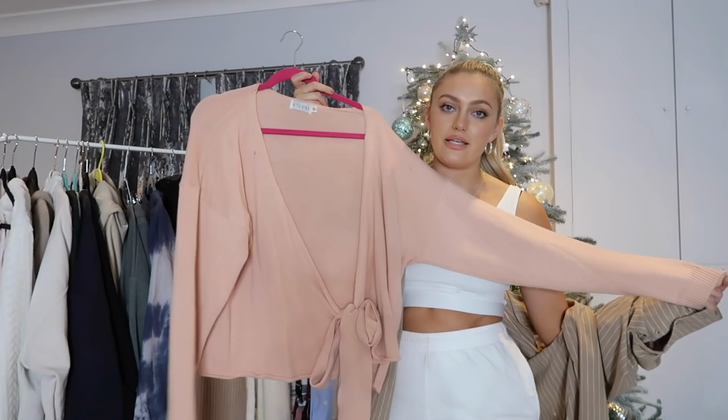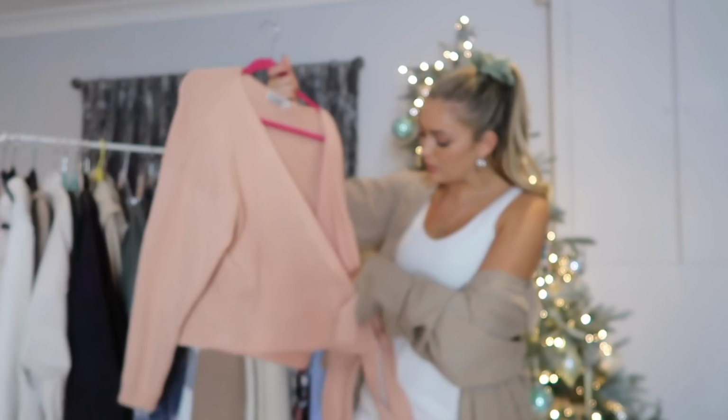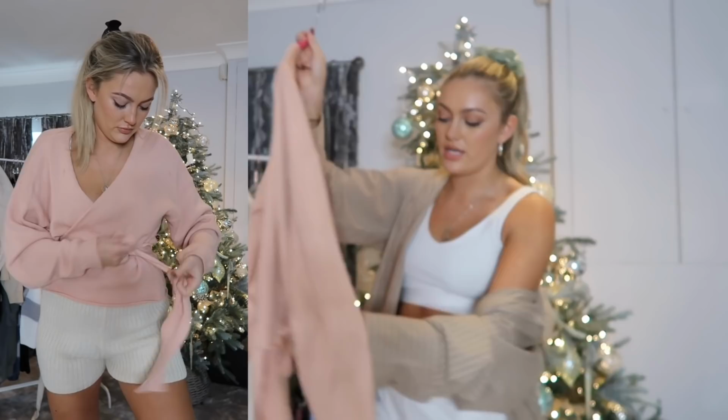So feminine and girly. Essentially you sort of wrap it around you and it has a little place to pull the string from and you can tie it in a bow at the side. But yeah, I just love this. I love the fit of it. I think it looks really nice.